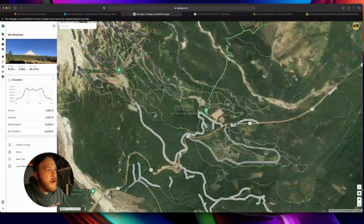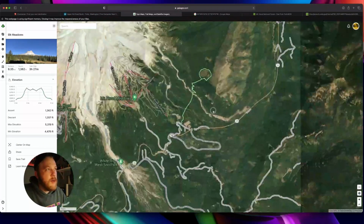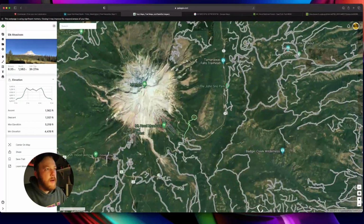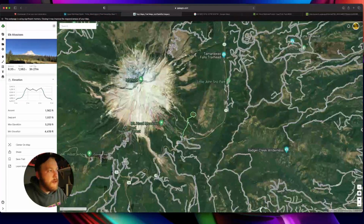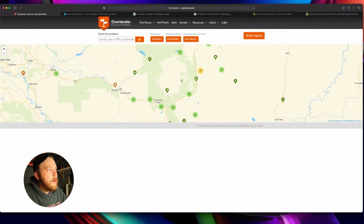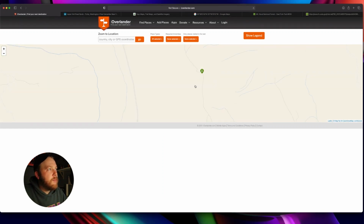All right, so let's say this is our general area that we're going to be exploring. So over here, we have lots of potential stuff. Maybe we could drive along this route and just check out and see if there are some good campsites. So let's scroll in here. Sometimes I'll even go back over to iOverlander and I'll say, okay, I know I'm going to go somewhere over here. So this is, yep, here we go.